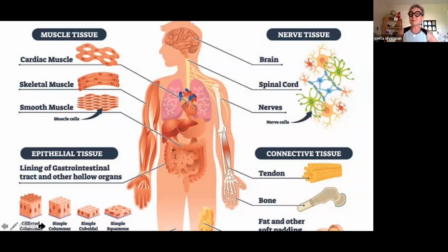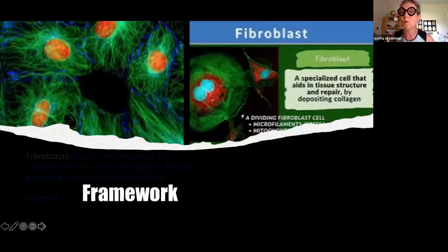So now look at this slide. This is your connective tissue. Everywhere: brain, spinal cord, nerves, tendons, blood vessels, cardiac muscle, every organ, epithelium, your intestines, everything. Now, what builds connective tissue? Something that is called, the foundation of connective tissue is the fibroblast.